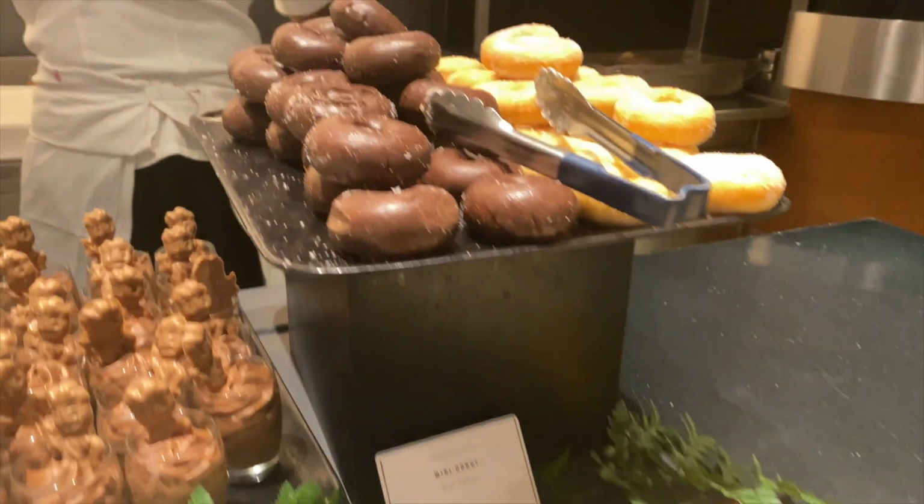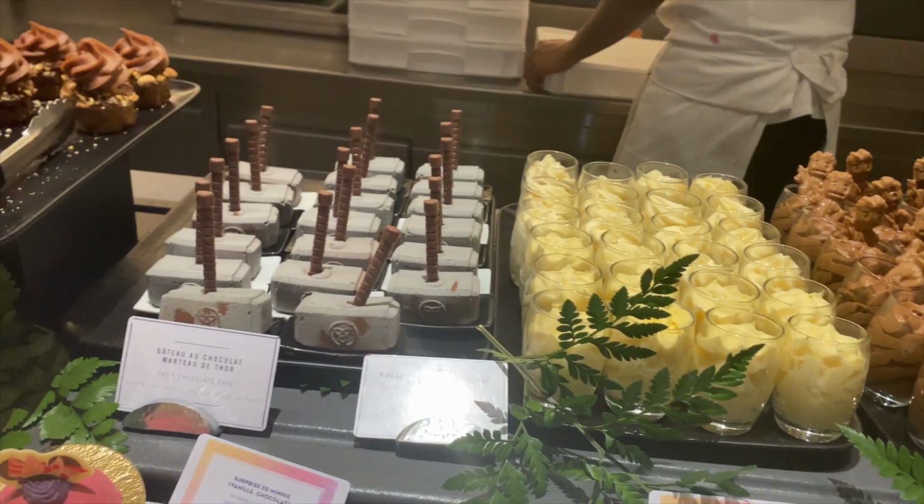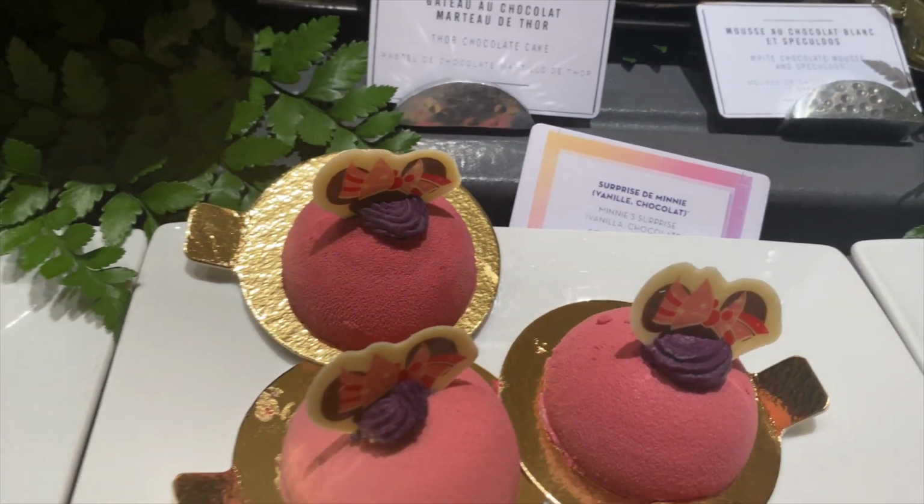Again, we used our meal plan for this, so we didn't pay for it really. But yeah, it was so good. Oh my god, I'm dreaming about this food now. It's so good. I loved it.